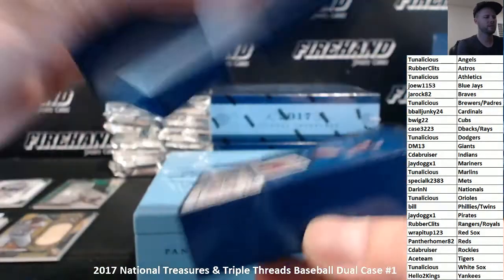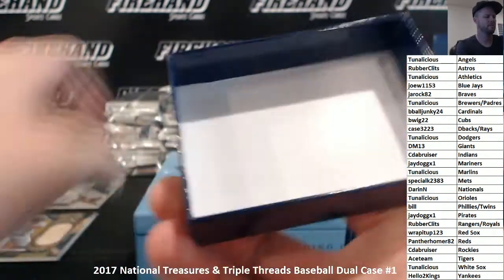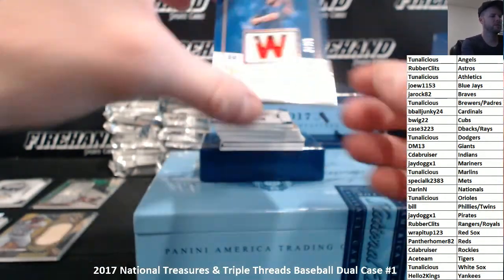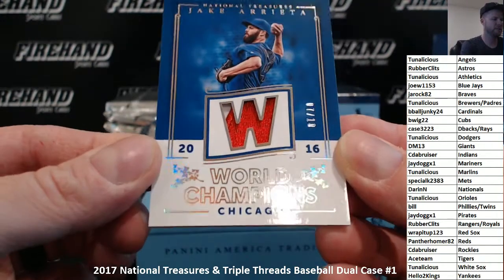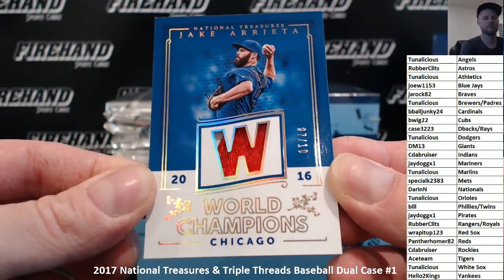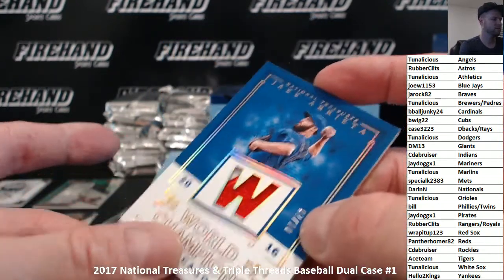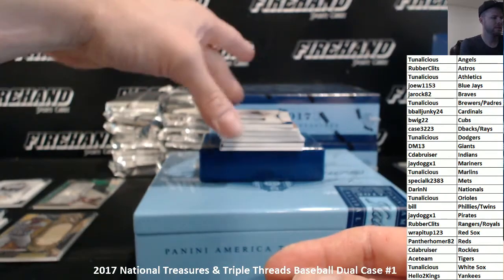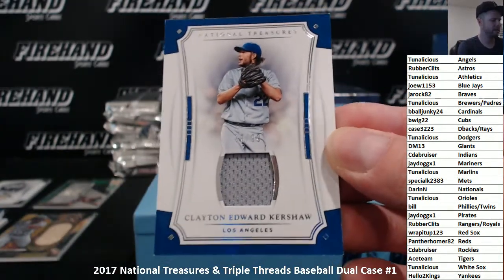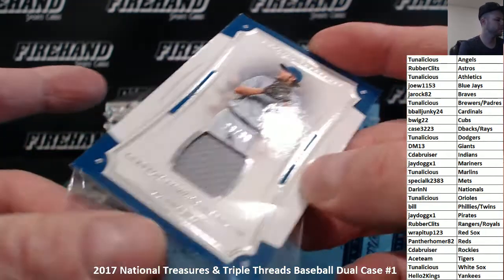Yeah, we can do another one like this. Absolutely. World Champions patch, 7 out of 10, Jake Arrieta for the Cubs. B-Wave 22. Clayton Edward Kershaw, out of Los Doyers, 30 of 99. Tunalicious.